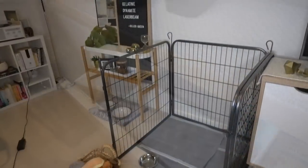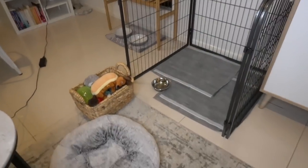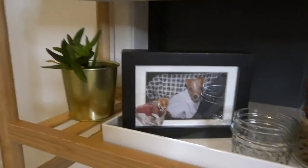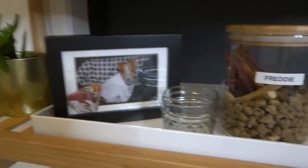It's all neatly organized. He's got his little pen set up to the left of it, so it's really handy to get everything he needs. And then we've got his little treat station. We're going all out for Freddy here.